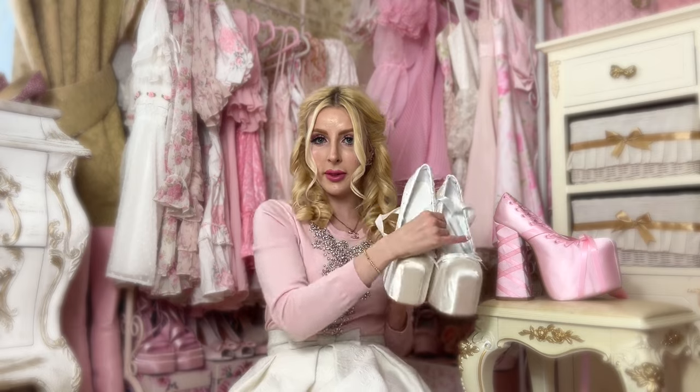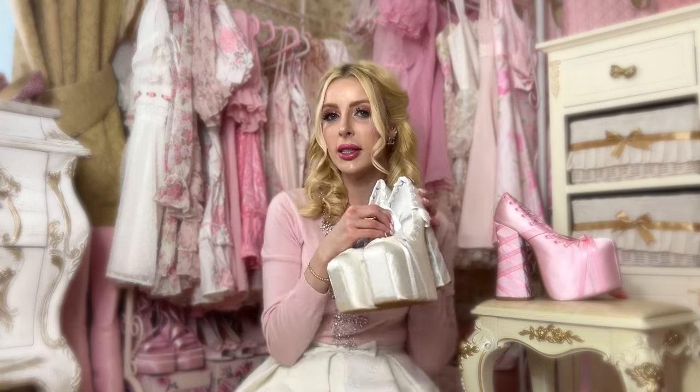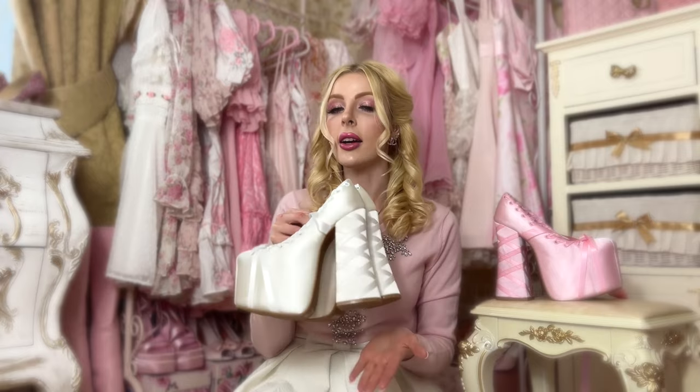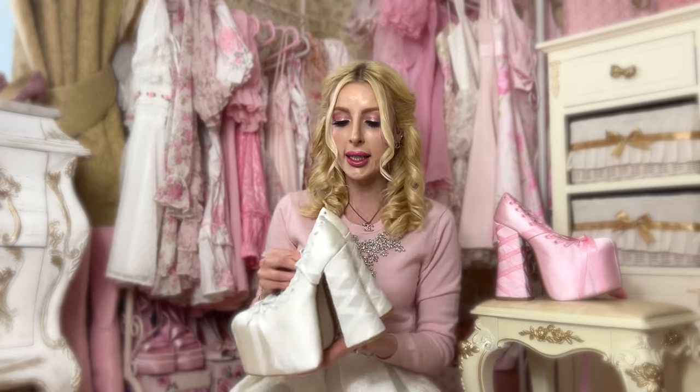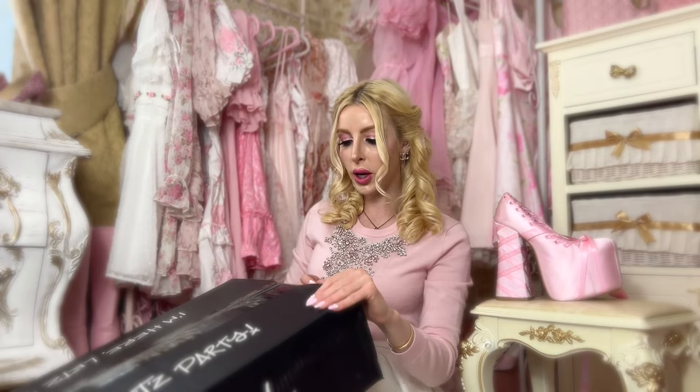of the unboxing. So we've got the white and the pink version, because when I love anything, I have to get it in both pink and white. I'm just obsessive like that. I need everything I love in at least pink and white. So we have a second package, and this one is just filled with clothes.